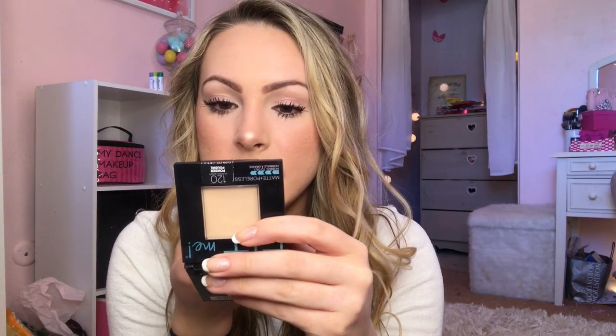Okay, so I am done outlining my lips. Now the very, very last step of my makeup routine is taking my L'Oreal Infallible Pro Matte Lip Gloss in the shade Statement Nude, and I'm just gonna put it on my lips. Nothing too crazy.